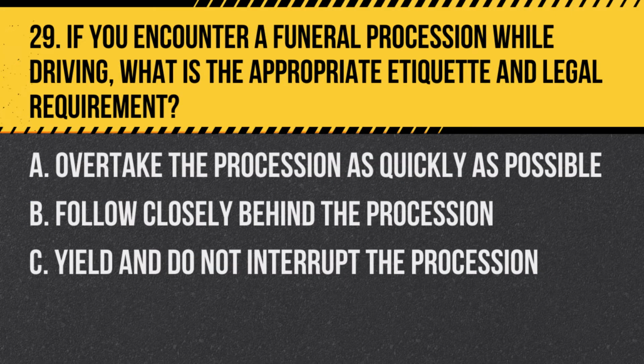Question 29. If you encounter a funeral procession while driving, what is the appropriate etiquette and legal requirement? A. Overtake the procession as quickly as possible. B. Follow closely behind the procession. C. Yield and do not interrupt the procession. Answer. C. Yield and do not interrupt the procession. It is respectful and often legally required to yield and not break through a funeral procession.